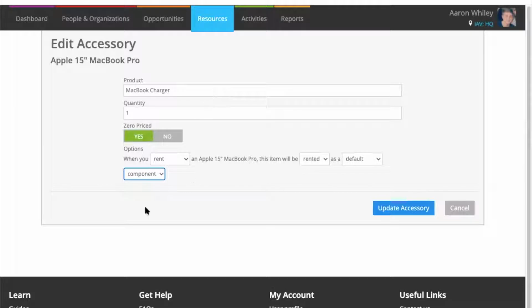However, something that's really cool here is when you set this charger up as a zero price component, because when you do that, it will pick up this charger and hide it from any customer facing paperwork, but it will still show this charger on your internal list. So on your warehouse list, it will still say we need the MacBook Pro and the charger to go out on this job. But on the actual quotes and invoices, it will just show the MacBook Pro without the charger underneath. So if you have lots of kits and packages that go out with lots of cables and things like that, you can set those up as zero price components so that they still need to be included on the job. But on the customer facing side of things, it keeps your quotes nice and concise.